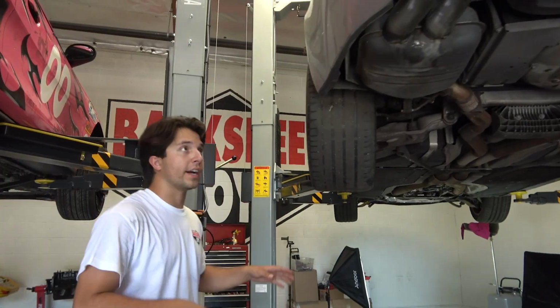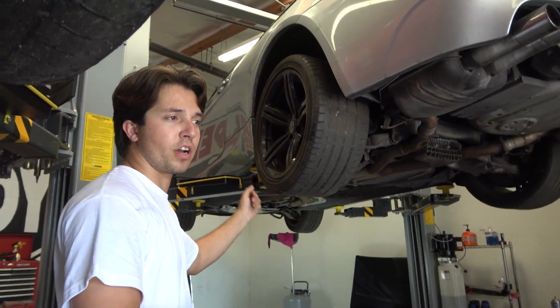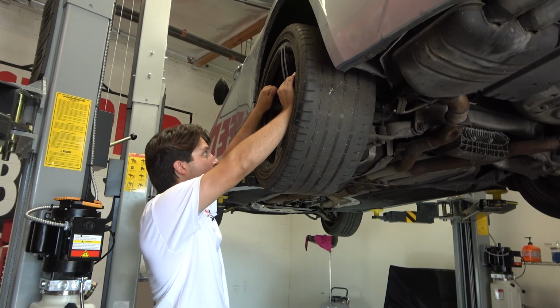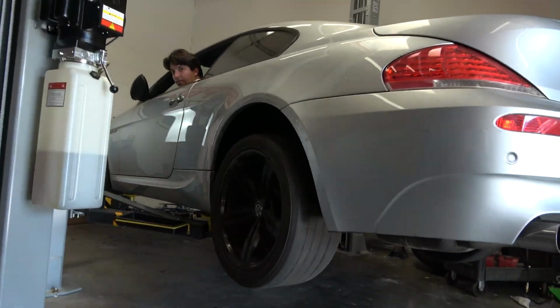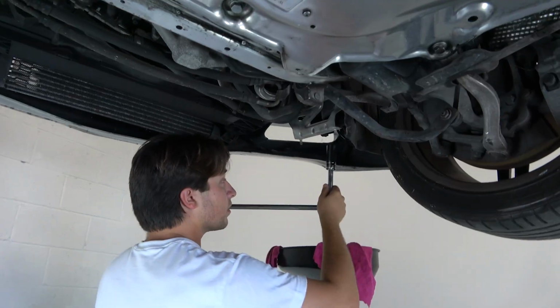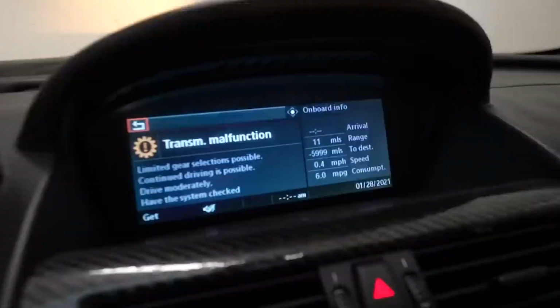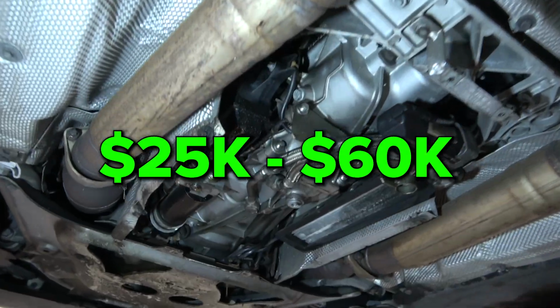But I wanted to figure out the transmission first, so I had multiple BMW experts come check out this car, and that was very hard because most BMW mechanics refuse to even touch or get near an E60 or E63, M5 or M6. The ones that did come out used their special scanners to figure out what's wrong with the transmission, and they all said the same thing. There's no transmission codes and that I need to get rid of this car ASAP. They valued fixing this car as low as $25,000, as high as $60,000.